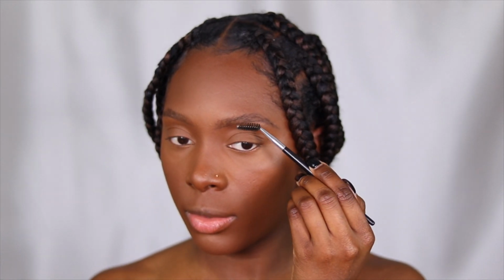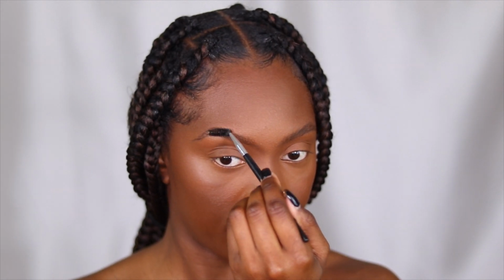I definitely needed to carve out my brows. But y'all see how sometimes just placing that line under and just shaping the brows really does transform everything.